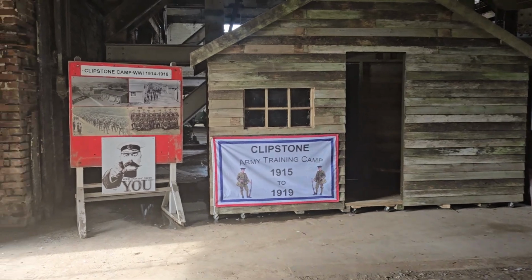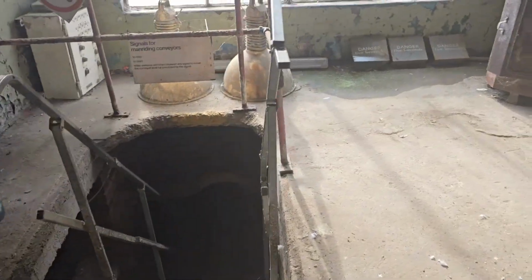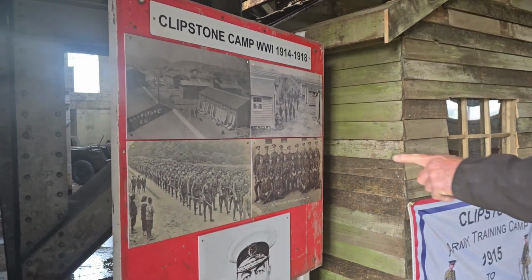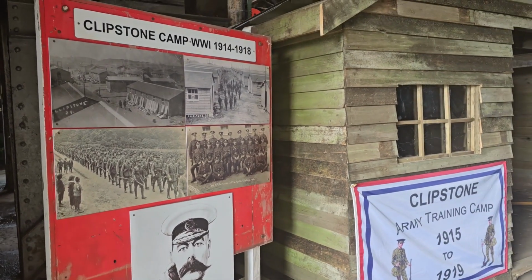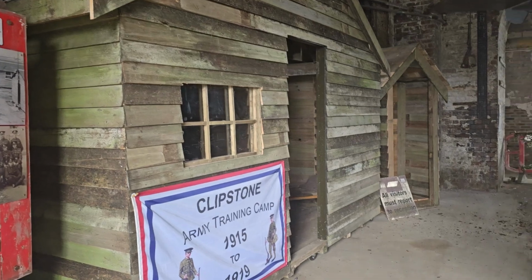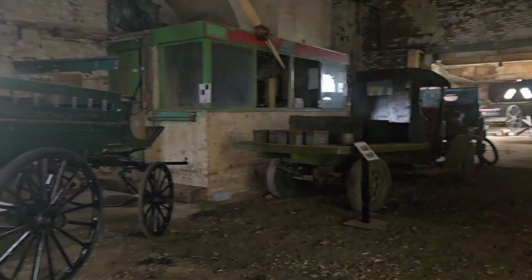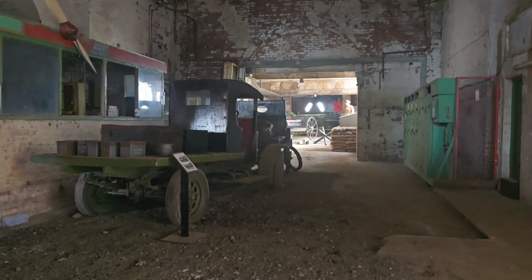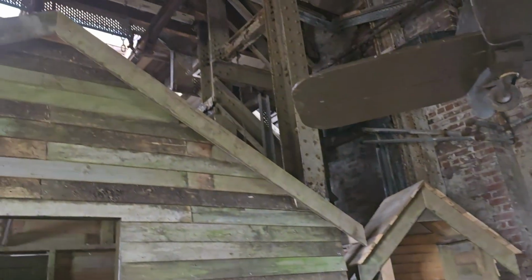These pictures are good. These show exactly what Clipstone was like before it had houses on it. So this is the Mansfield Road that you just came in on. And these are all the sheds where all the 30,000 troops were stationed. Yeah, there's nothing left, is there? I've been looking around in Clipstone itself, can't find anything, apart from a few markings that some locals told me where there were certain things. Wow. If you want to go down the training gallery, you're welcome.